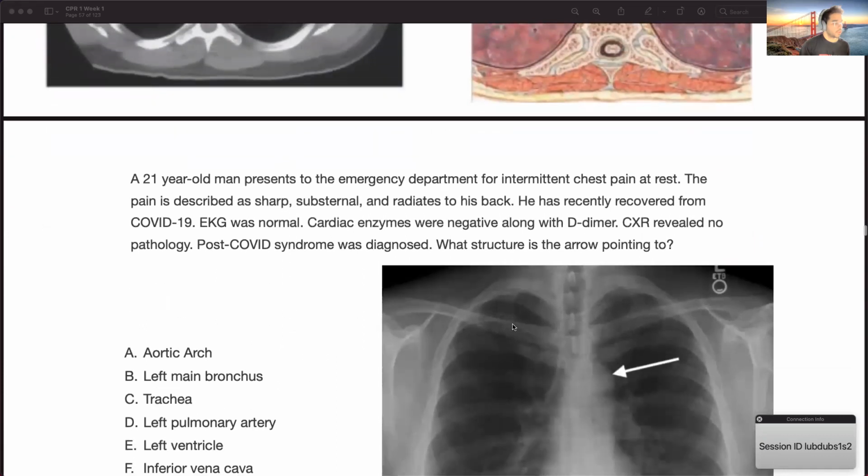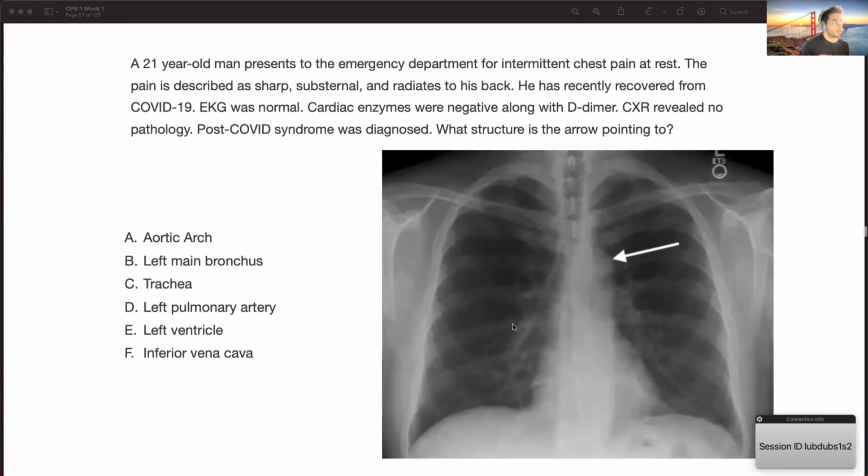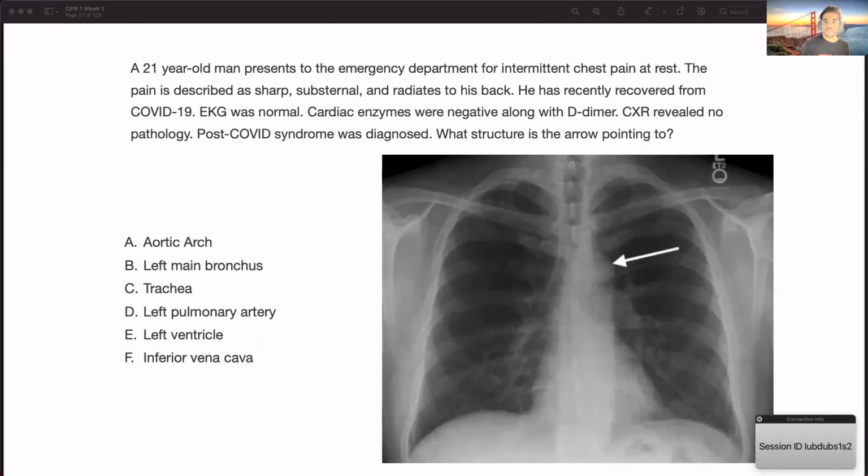Let's do another question. Also make sure you know these radiographs and identify how you can tell whether you're looking at an anterior-posterior view or a posterior-anterior view. They can trip up a lot of folks just based off of that. But this should be nice and straightforward.